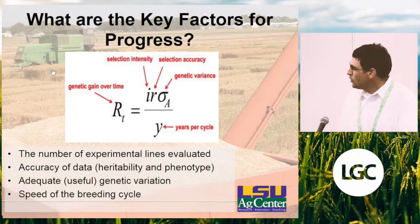So a few things: the number of experimental lines evaluated. The more we look at, the more gain we're going to have. But we can't sacrifice the accuracy of the data, so that's going to be a function of your heritability, how accurately you can phenotype, and the amount of genetic variation. I put useful genetic variation. So the more variation we have, the more gains we're going to obtain.